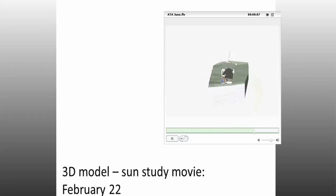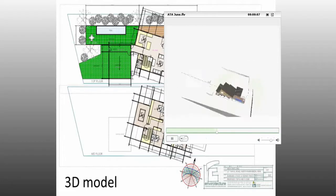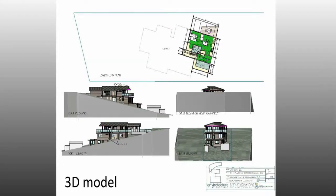So that's very briefly the 3D modelling. And from that 3D modelling, let's put that away. From that 3D modelling, you also get very accurate plans and elevations and so on, so you can see in fine detail what's going on.